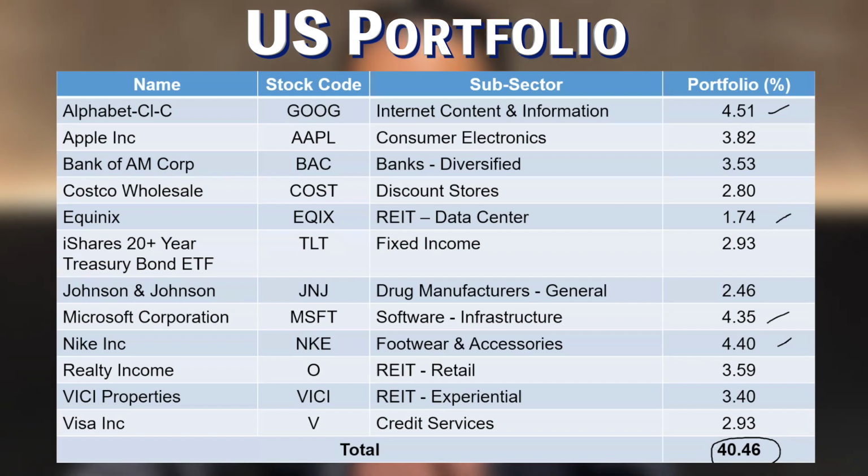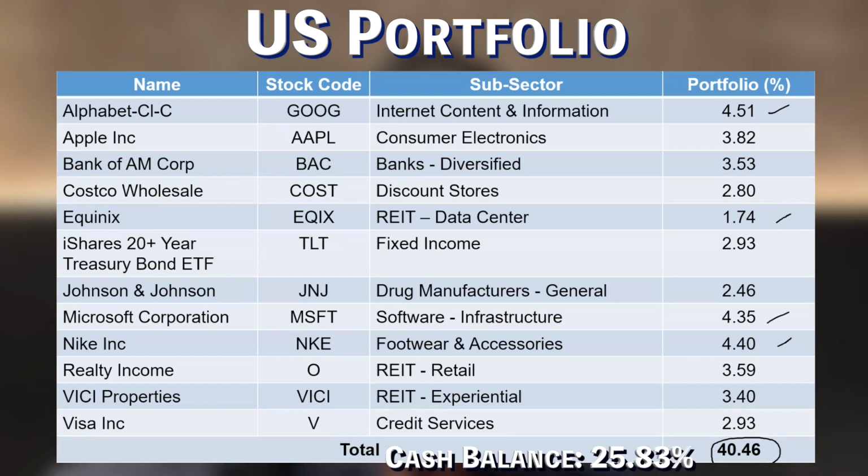And this 10% buffer, I will try to use it when there is a better opportunity, for example, when there is a big market downswing or when certain stocks become very attractive. And my cash balance is 25.83%, which is more than 30,000 in terms of value that I can deploy further into the market when the opportunity arises.